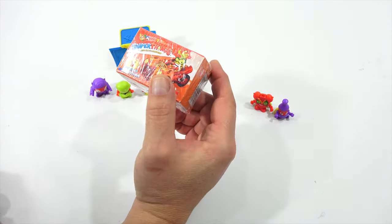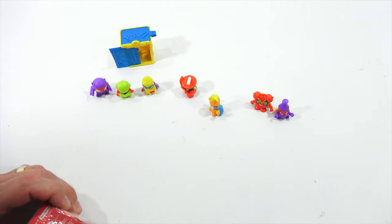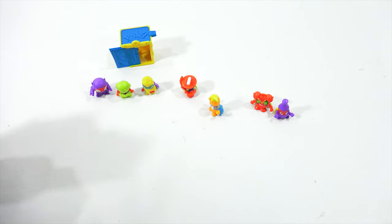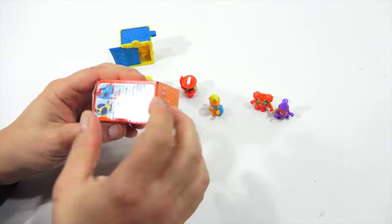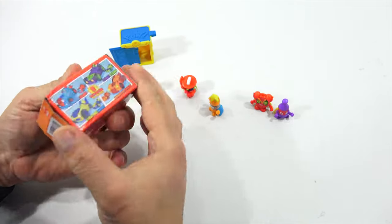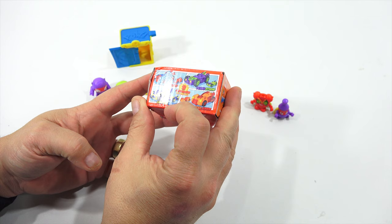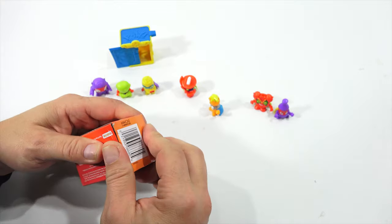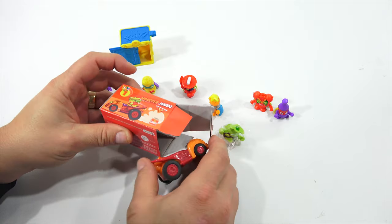This one. Let's see. This one's in plastic. Okay. Ah, it'll be easier to see everything like this. Okay, so you have 1, 2, 3, 4. There's 8 cards to collect. They don't show them anywhere else, so they're only showing you 4 on the box. You've got Power Flash, Turbo Storm, Lightning Wings, and then Monster Jumbo or Jimbo. Hard to read. I think I got Monster... Oh, it's right on the box.